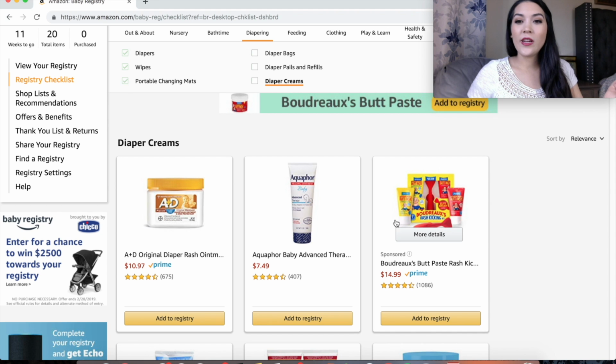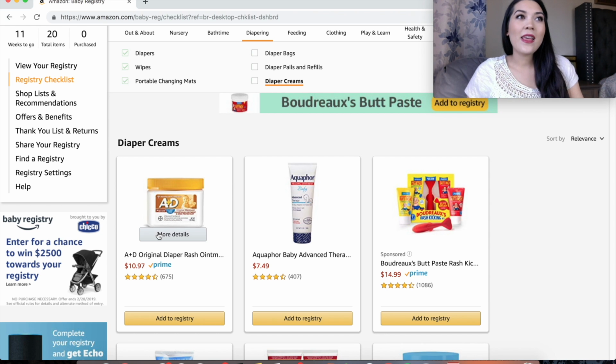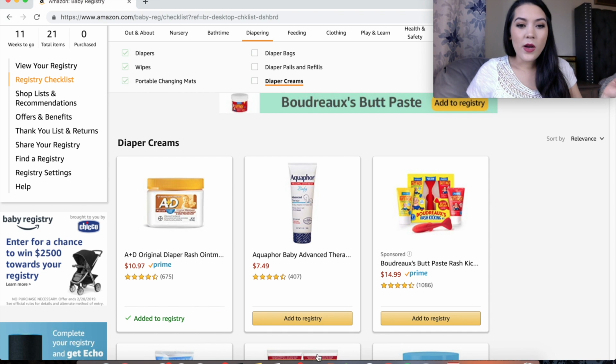Both of them are good. We kind of switch off because sometimes it seems like our kids are becoming, not like immune, but certain diaper creams start not working as well, and then we find that if we switch them off, we always are using a very effective cream at the time. So I'm just going to add both of these since I use both of them.